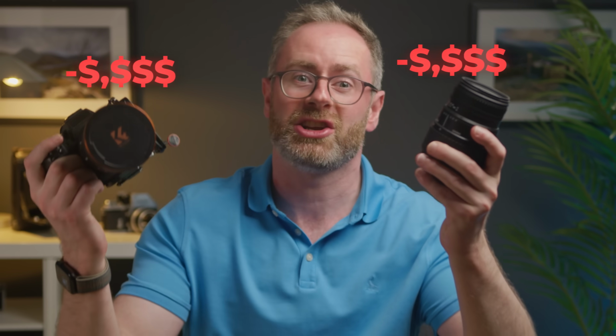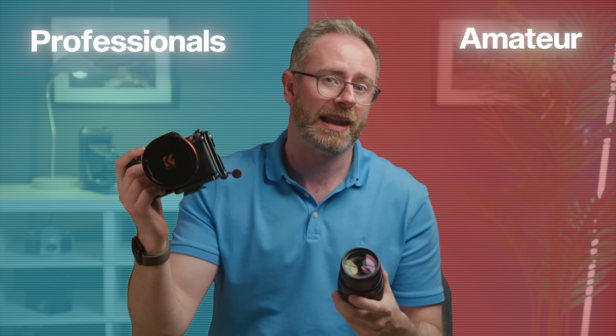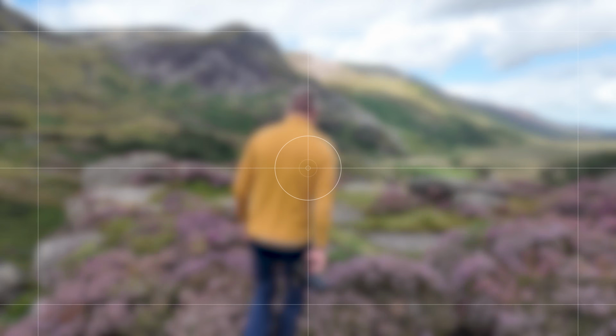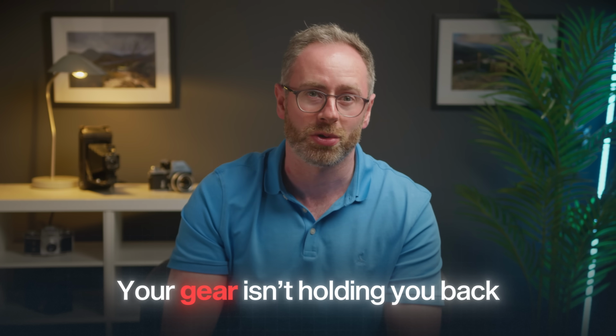Most photographers feel like they need to spend thousands of dollars on camera bodies and even more on a collection of lenses to take professional photos. But here is what is crazy. The single biggest factor that separates amateur photographers from high-level professionals has nothing to do with your camera gear at all. My name is Will Barron and I'm an amateur photographer like you, and I've debunked this gear myth multiple times on this channel, and I'll keep banging on about the fact that your gear isn't holding you back.